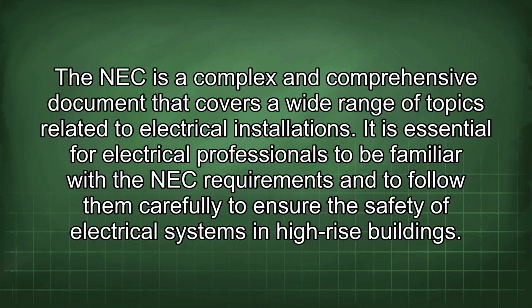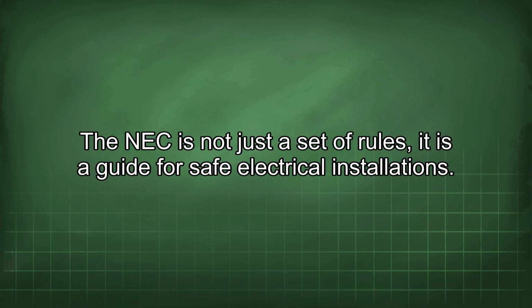The NEC is a complex and comprehensive document that covers a wide range of topics related to electrical installations. It is essential for electrical professionals to be familiar with the NEC requirements and to follow them carefully to ensure the safety of electrical systems in high-rise buildings. The NEC is not just a set of rules, it is a guide for safe electrical installations.